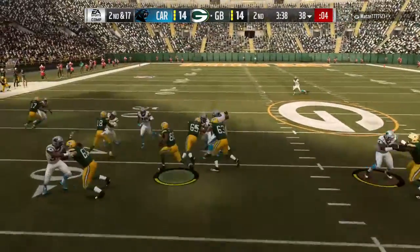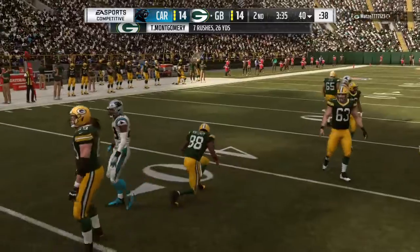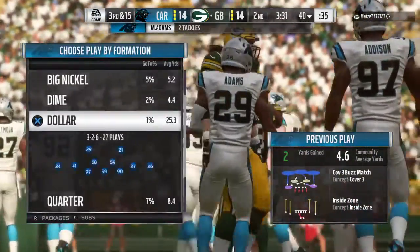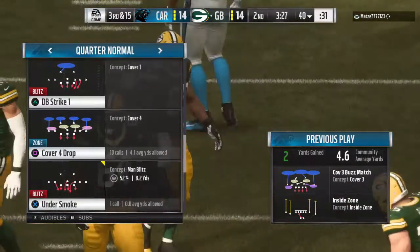On 2nd down, Montgomery. And a good swarm to the football defensively as they get him down at about the 40. Only 2 yards on the carry. That's going to set up a 3rd and long, 3rd and 15 to be exact.